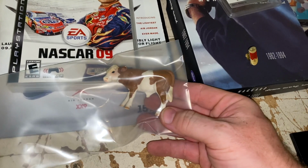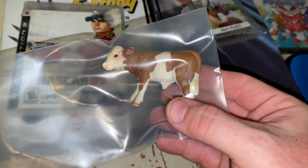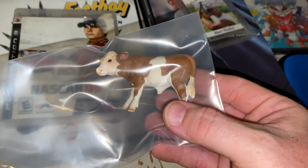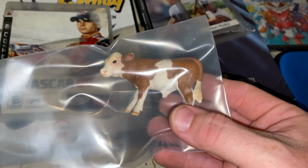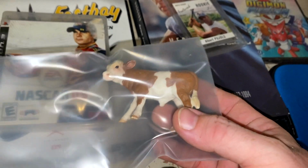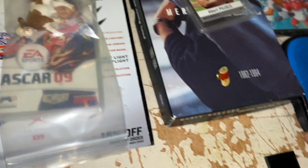Here we've got an old Schleich figure. Little baby cow. We got a calf. I love picking up the Schleich figures. They have a lot of collectors out there. The stuff doesn't necessarily move quickly, but it's really easy to photograph and list and store, and how hard is this going to be to ship out? And for the Schleich cow, I got $14.07 plus shipping. So $14 off of something like this. Why wouldn't I list that?